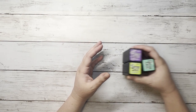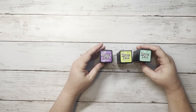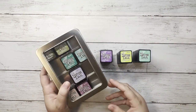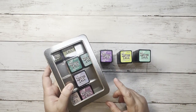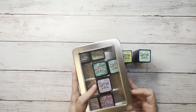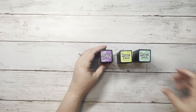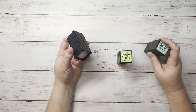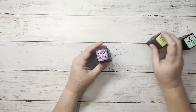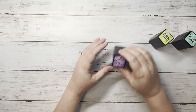So first I got three sets. I got sets 13, 14, and 15 of the distress inks. And they also came with a case. Now I already have some in this case. I just wanted to show you guys in case you didn't know, they do sell cases for the mini distress inks. I don't know if they do for the regular size ones, but they do the minis. I don't know which one is which. Anyway, we'll just show you the colors.